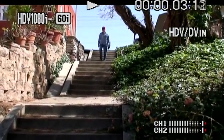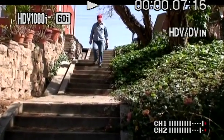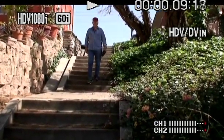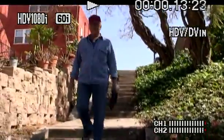Of course, what people really want to do is come down steps. Going up is not nearly as popular. And Robert has the advantage of living at the bottom, so he can go to the store and come down.